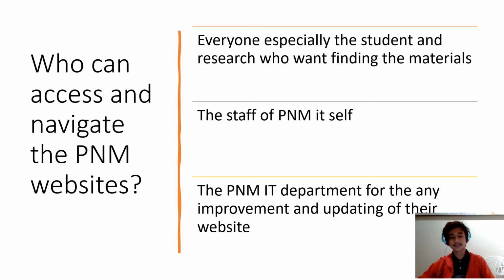So the next question is who can access and navigate the PNM website. Basically, everyone can access it, especially students and researchers looking for materials, as well as the staff of PNM itself and the PNM IT department, for any improvement and updating of their website.